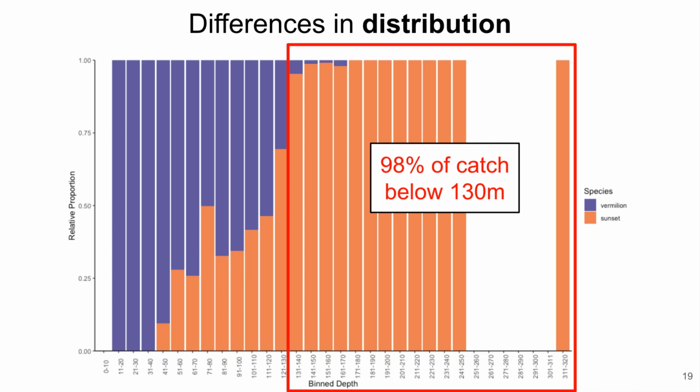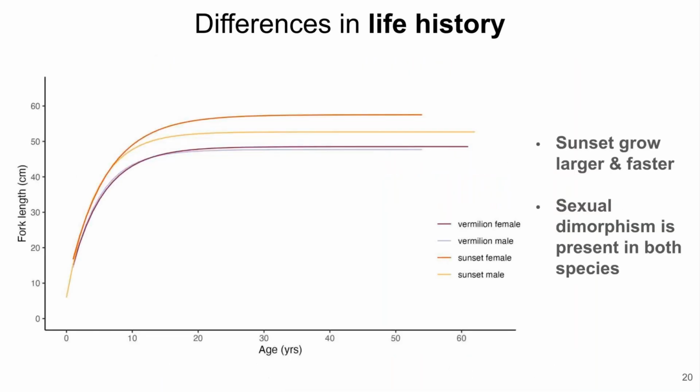Moving to the biological characteristics here, we're also seeing some pretty significant differences in life history. One example here is the standard von Bertalanffy growth curve, with length on the y-axis and age on the x-axis. We can see that sunset rockfish, shown in yellow and orange, grow both faster and larger overall.